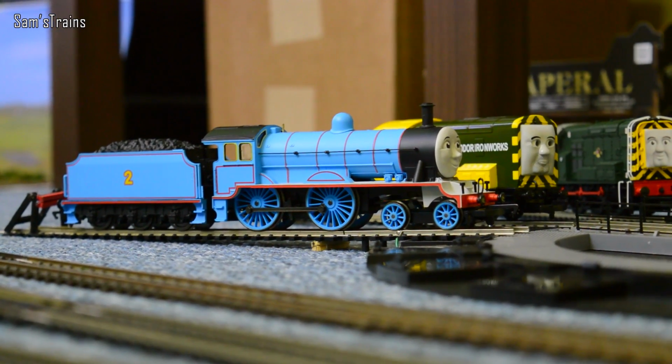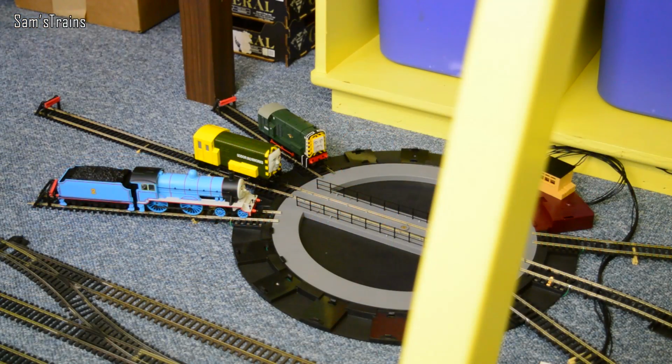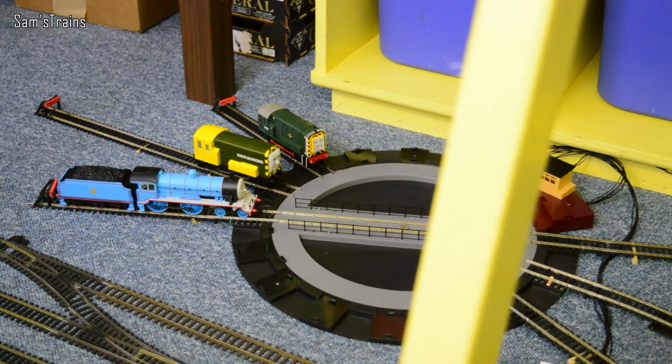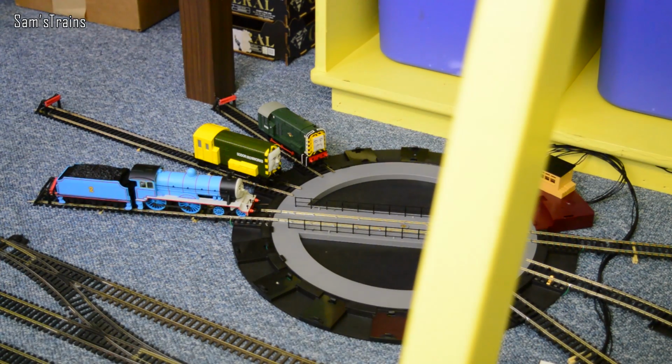But yeah, we'll get Edward out of there first then, so let me just get that turntable to come towards him. There we go, that should be good for Edward, and I just need to set this to number 2. There we go, and that's quite ironic, isn't it? Because that's his running number. So anyway, here we go then. Here goes Edward onto the turntable.